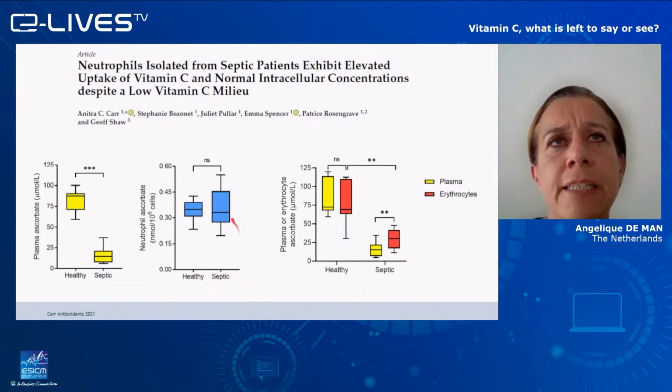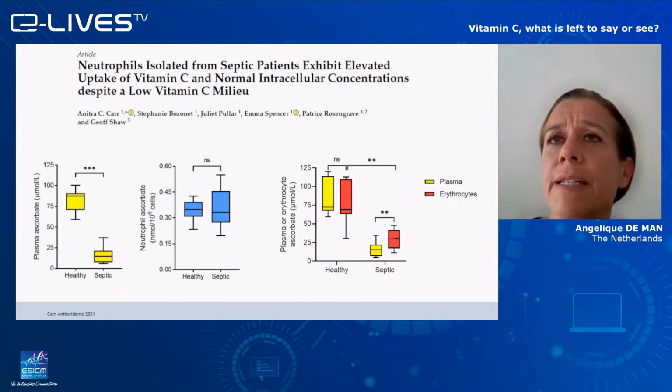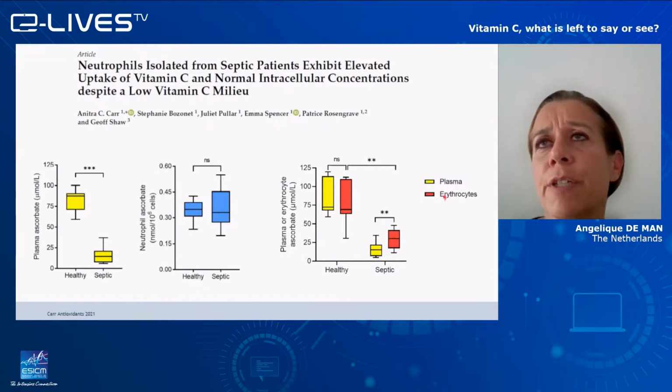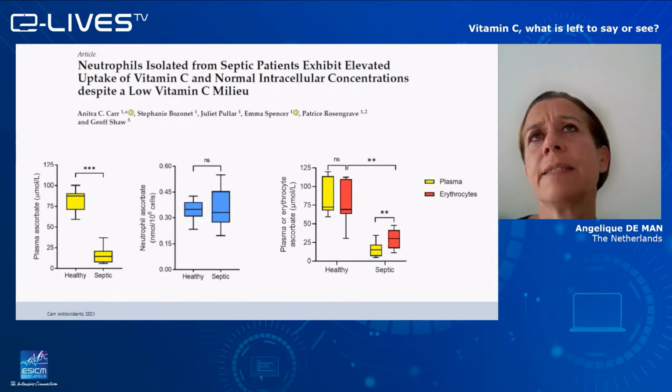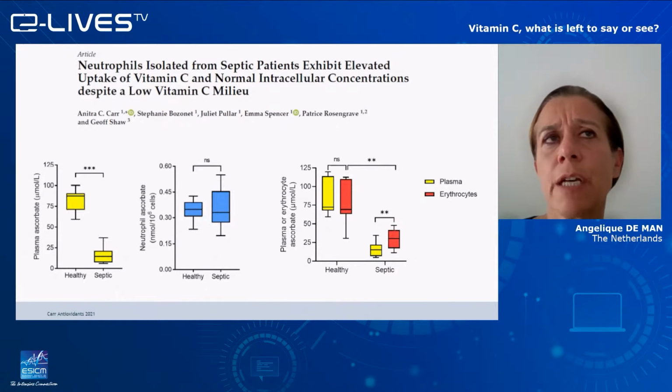And she showed that in septic patients, the ascorbate levels in the neutrophils were exactly the same as in healthy persons. Although in these same patients, the plasma levels in the septic patients were enormously decreased. And in these septic patients, the concentrations in the erythrocytes were also decreased, but not as much as the plasma levels. So it could be that either erythrocytes or leukocytes could be a more reliable matrix to measure micronutrients in.